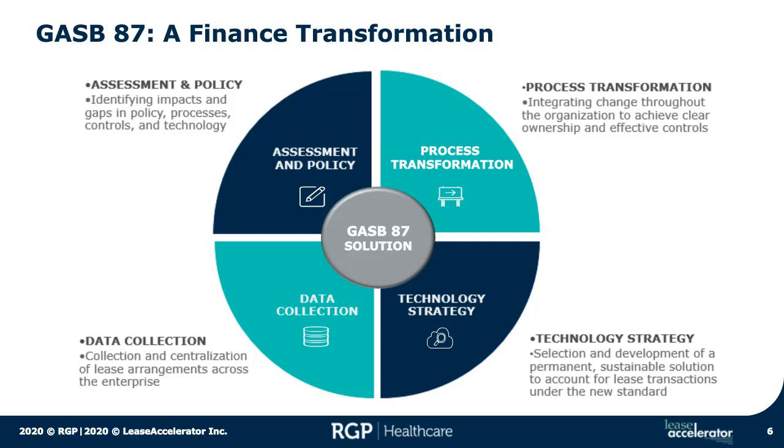We start off, in the GASB 87 arena, by doing a full assessment around the leasing portfolio to identify what leases are currently out there. And we also do a number of different procedures to ensure that that portfolio of leases that we've identified is complete.